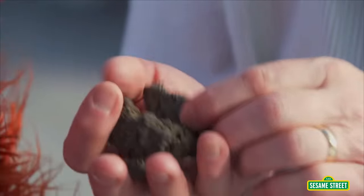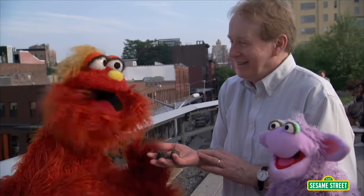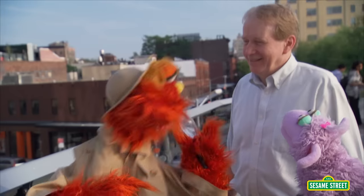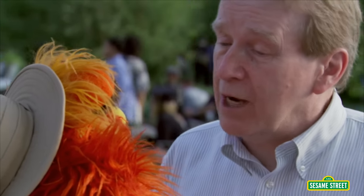Whoa! Well, what is that? This is dinosaur poop. What? And how old is that poop? Maybe 100 million years old. Okay, Terry, I'm ready to look for some fossils. What do I do? If we're looking for dinosaurs, we need to find rock that's at least 65 million years old.